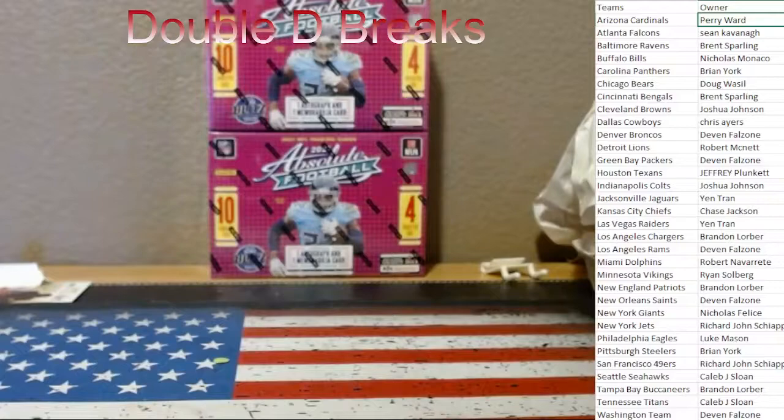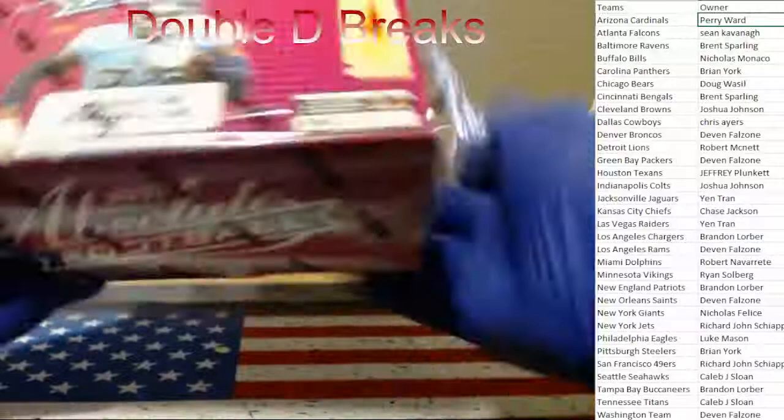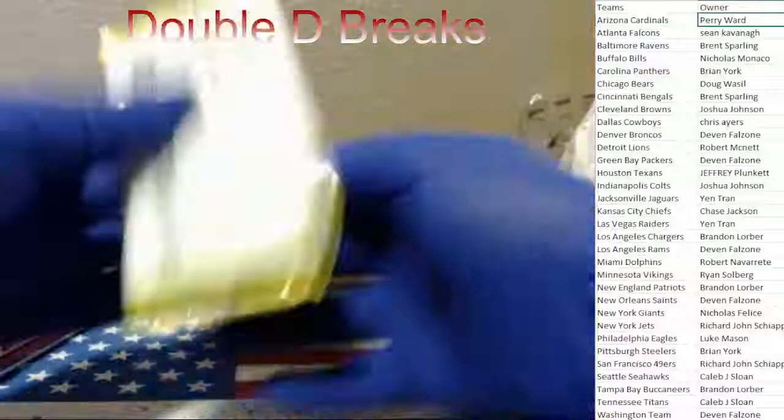All right, so last but not least, we got the two mega boxes. So one mem and one auto on average. Hopefully we can get a numbered one. Good luck, everyone. So four packs, 10 each. And we will just take them as they come. If we get the auto right away, we get the auto right away.